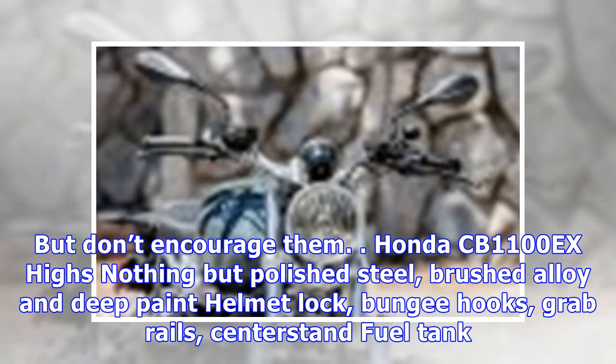But don't encourage them. Honda CB1100EX has nothing but polished steel, brushed alloy and deep paint, helmet lock, bungee hooks, grab rails, center stand, fuel tank. Reminiscent of a vintage Norton size. Some people always want more power, too nice to get dirty, lots to love at 556 pounds.